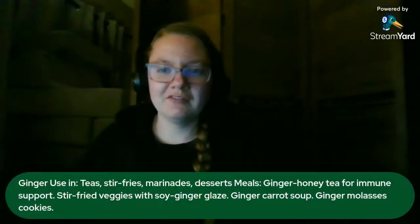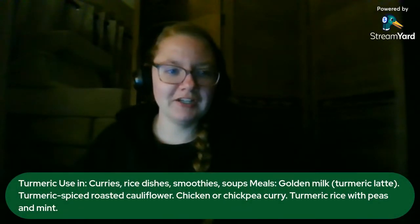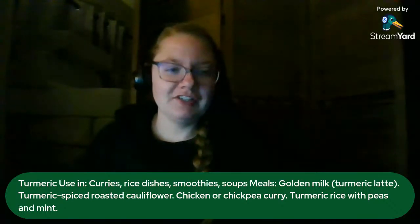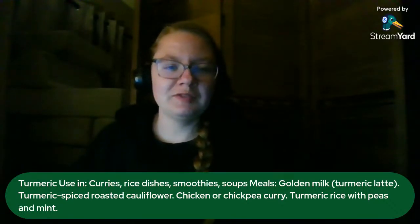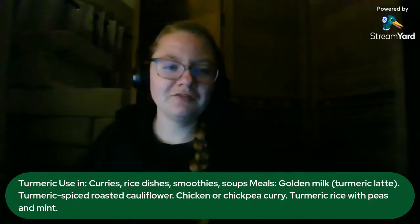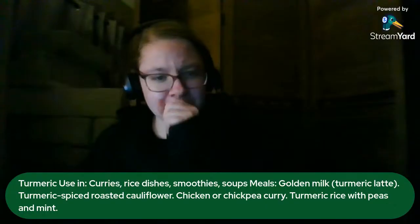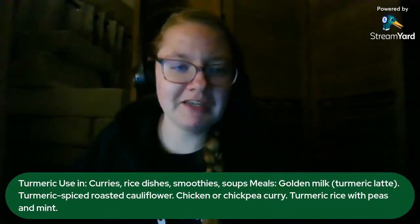So we talked about uses for ginger. Next is our turmeric. Ways to use it: curries, rice dishes, smoothies, soups, meals, or golden milk, turmeric latte, turmeric spice, roasted cauliflower, chicken or chickpea curry, turmeric rice with peas and mint.